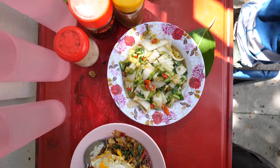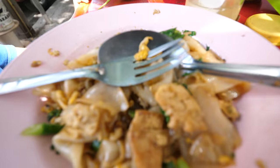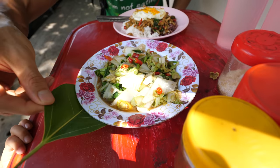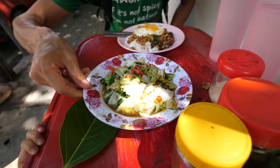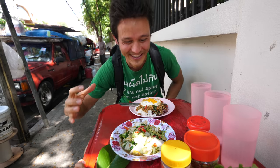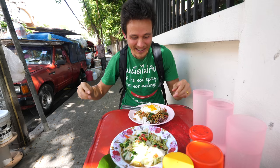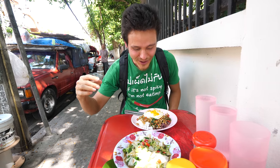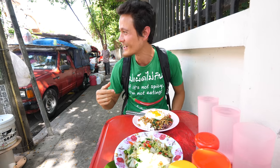Actually, Micah got a pad see ew, which is the stir-fried noodles, which we saw first. But then I just noticed there's a leaf that fell from the tree right on the table. Just let it be there. I love the naturalness of it. The main dish that I got is just one of the most classic of all Thai street food dishes, pad ka pao. Stir-fried with chicken, with basil, with chilies, with a fried egg on top.